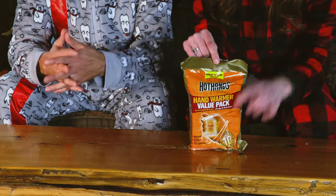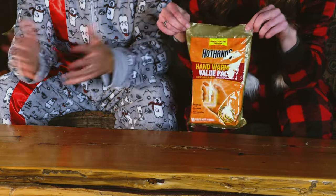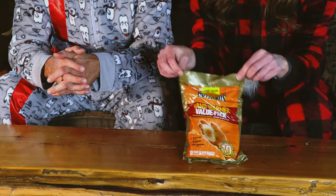Okay, well anyways, these ring in right at around $5 for this big old pack. You can never have enough hot hands. They're great for being in the woods or just being cold in general. Those Christmas parades where you're freezing your butt off. Let's move on to number two.